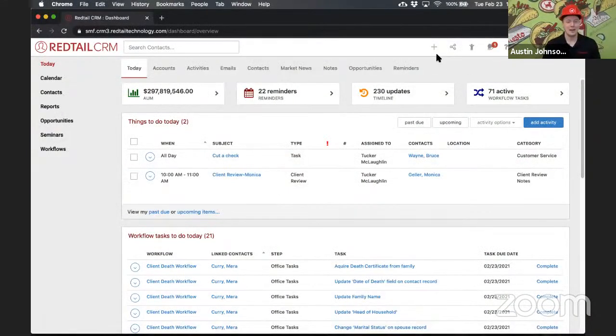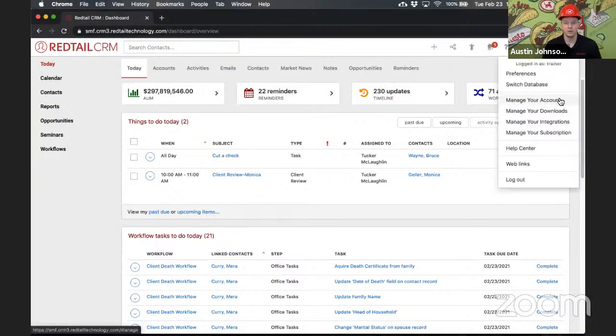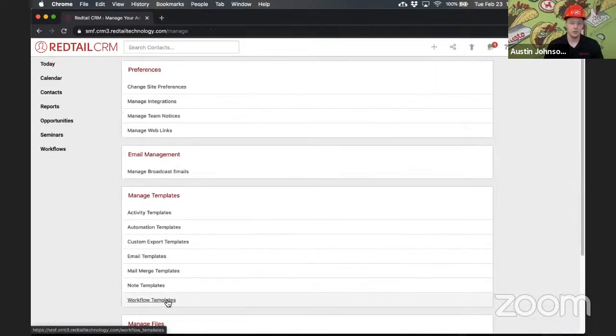This feels homey. Okay. So the first thing we actually need to do before we take the workflow live is we need to set the template as active. So we're going to want to go to our name in the top right-hand corner, choose the Manage Your Account section. And then we're going to open up our workflow templates.